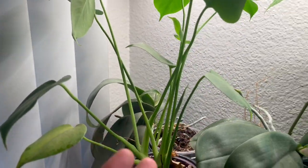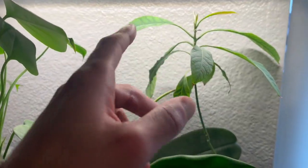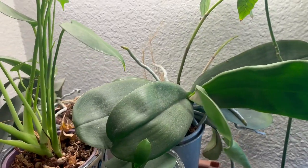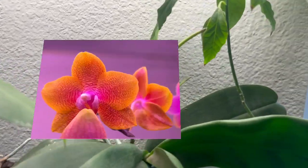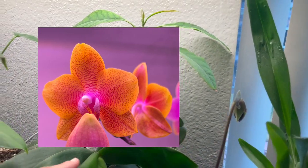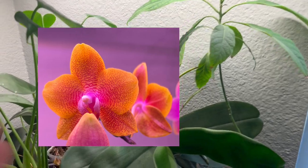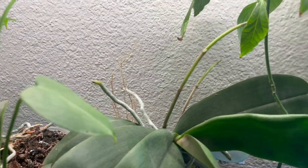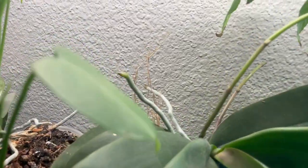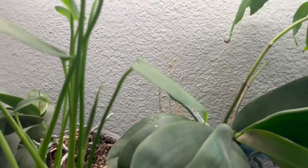We have a monstera here. My avocado tree is doing very well. And I think this is my Fowl Sogo Lawrence. He's putting out 2 spikes. Can you see that there? 1 and 2. Always excited. These should be fragrant blooms. No spider mite damage here. And I'm really excited about that one.